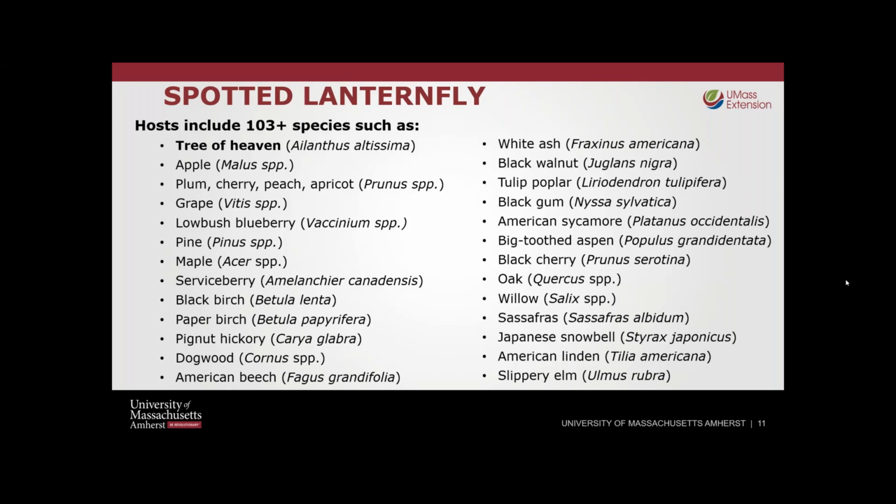The other hosts on this list, of course, in managed landscapes are very important to many of us, as well as in agriculture. So I do want to point out that apple, plum, cherry, peach, apricot, or grape crops, as well as blueberries, are threatened by this insect. So not only does it threaten our managed landscapes, but also certain aspects of agriculture. And in Pennsylvania, they have been noting a lot of trouble, particularly in vineyards with spotted lanternfly feeding. Again, this insect uses piercing, sucking mouthparts to remove host plant fluids. Jeremy will talk a bit about the fact that the insect cannot complete its entire life cycle on all of these hosts, but this is an overview of what spotted lanternfly can feed on.